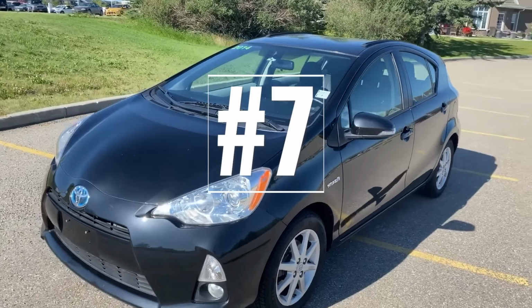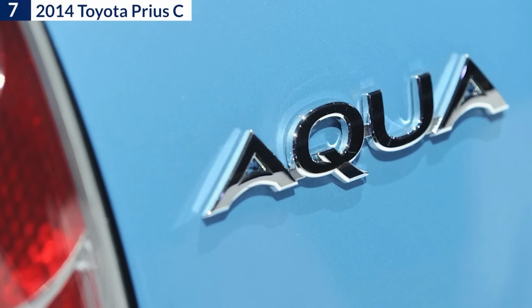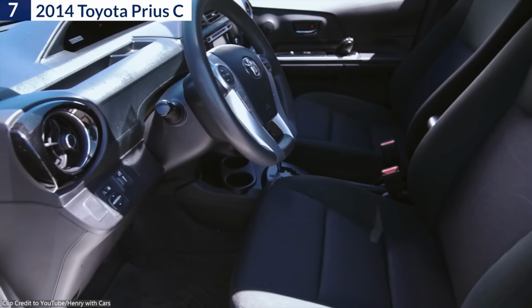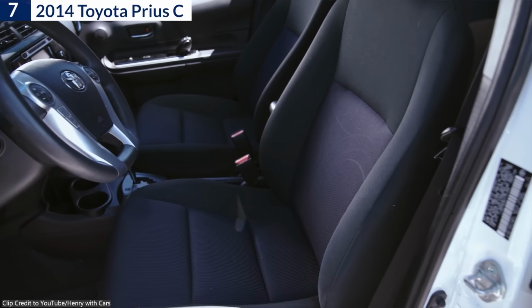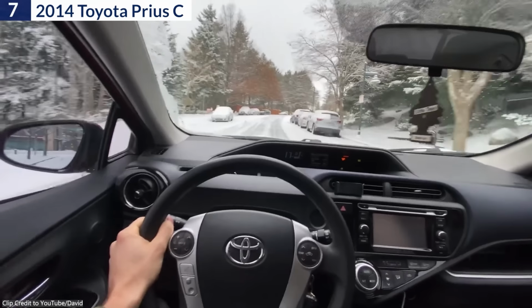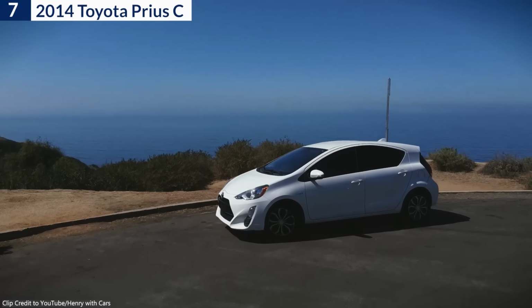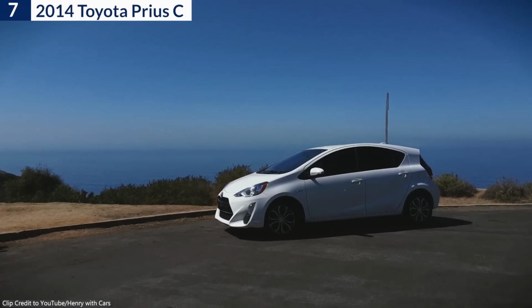Number 7. 2014 Toyota Prius C. Also known as Toyota Aqua in some markets, the Prius C is a compact hatchback with a smaller body but the same powertrain as the regular Prius. That means even better fuel economy and all the advantages of a hybrid, but a lower price point if you can settle for a smaller car.